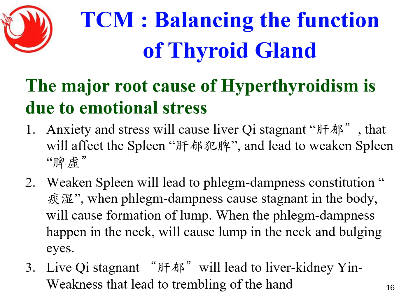According to TCM, do you know that emotional stress plays a significant role in disrupting the balance of our thyroid gland? Liver qi stagnation. TCM suggests that emotional stress, particularly anxiety, can lead to 肝郁, meaning liver qi stagnation. The stagnation affects the spleen, creating a domino effect on our overall well-being. Spleen weakness and phlegm dampness constitution.